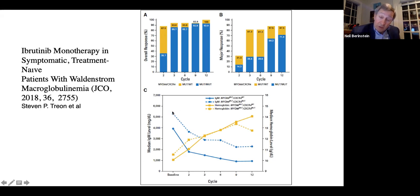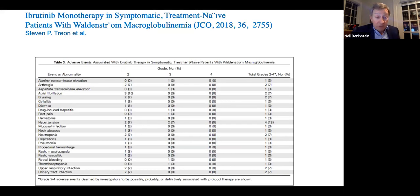In patients with Waldenstrom's, you expect the IgM to go down, and you can see it continues to go down. It goes down deeper if you have the wild type CXCR4, and you can expect the hemoglobins to come up. Many patients are anemic when they start, and their hemoglobin levels go into normal values, and that's what we consider valuable responses, even if it's not what we call a complete response.